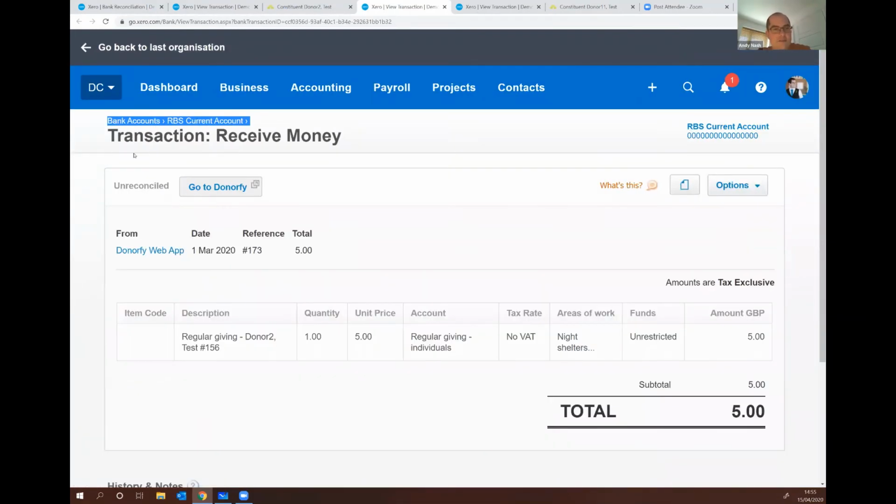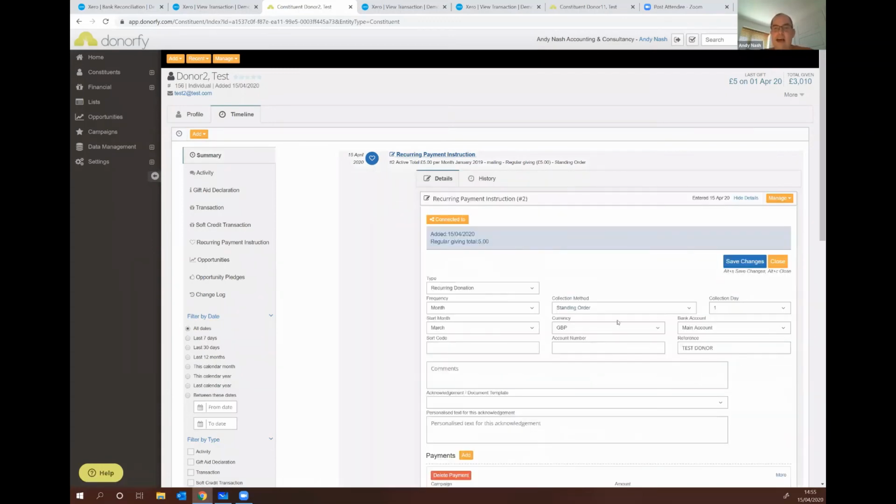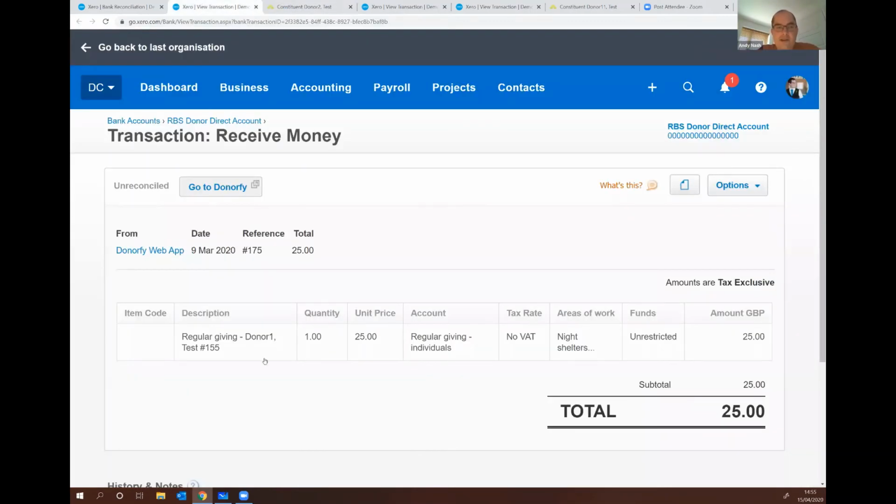So this has gone to my current account, and it's because whoever set up this recurring payment instruction in Xero didn't add the other account, so it put it to the main account rather than to the other account. So the issue I've got now is that that's gone to the wrong bank account. There's no quick and easy way to solve this.